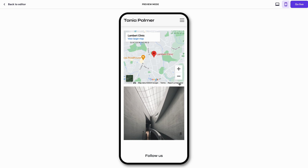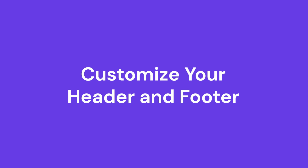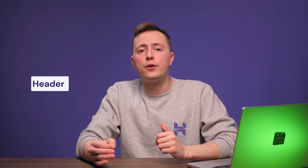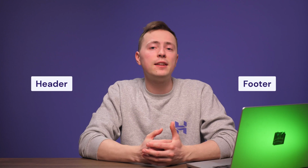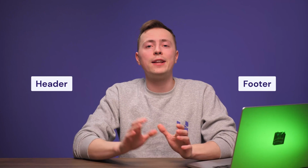Alright, great work so far. After getting the framework part of your website settled, let's tweak the header and footer. In a website, the header and footer act as key navigation anchors, offering users speedy access to vital info and boosting the site's overall ease of use.